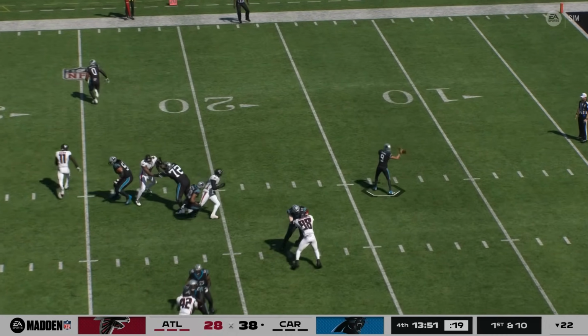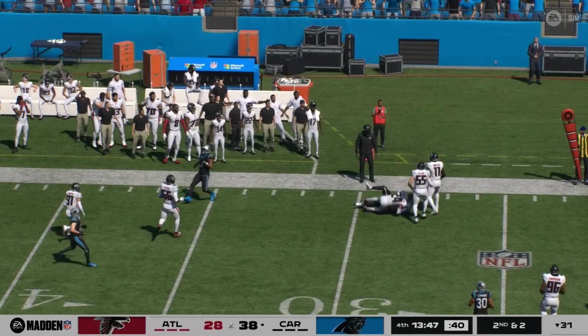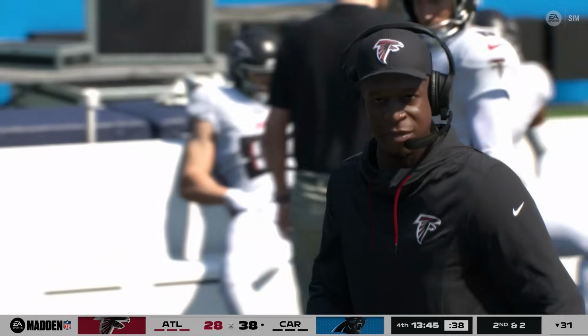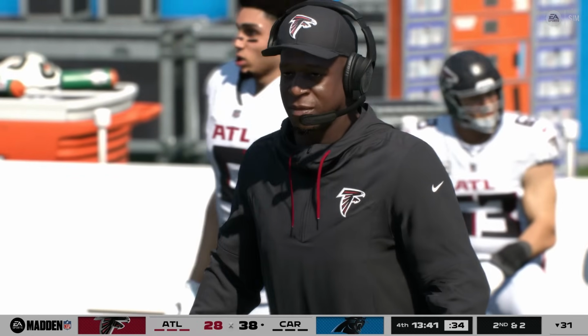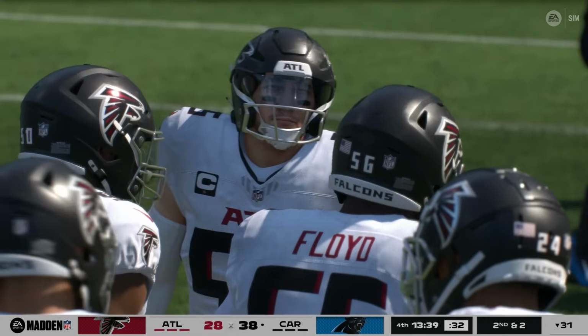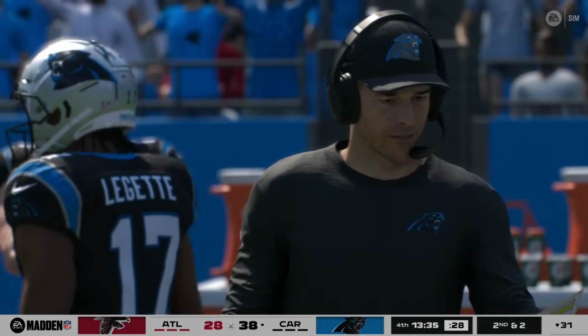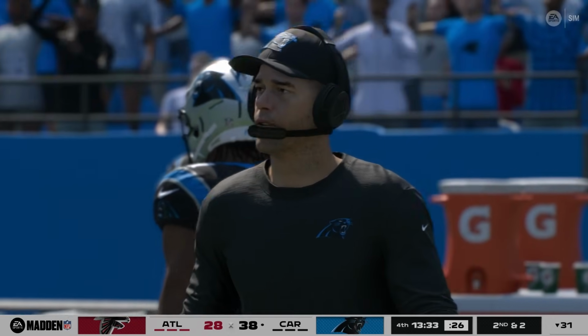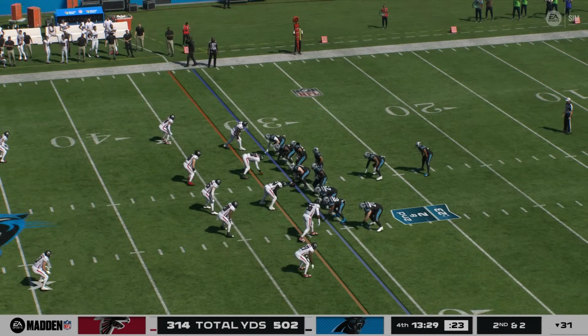It's Young off play action. There's a short throw caught by Sanders. And the result here, a pickup of 8. Leaves him with 2 to go on 2nd down. And his play caller does a nice job of giving him an easy throw to start this drive, and he takes advantage of it. The completion sets up a manageable 2nd down. Now a 2nd and 2.